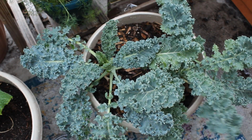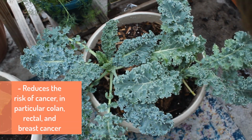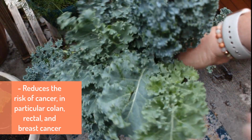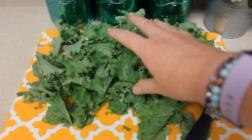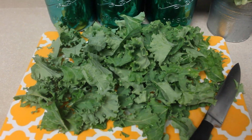Research shows that the carotenoids found in leafy green vegetables like kale act as an antioxidant to boost your body's own defenses against cancer. Because of this, regular consumption of kale can prevent various cancers from forming. In particular, it significantly lowers the risk of colon, rectal, and breast cancer. It's extremely healthy and easy to grow, so I highly recommend you try growing kale in your spring container garden.